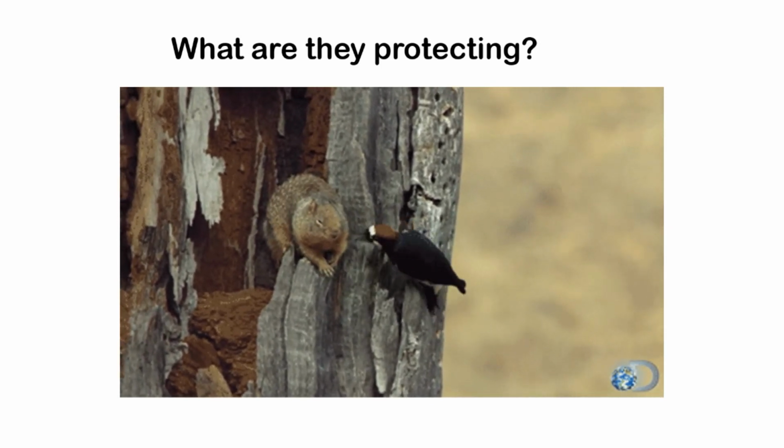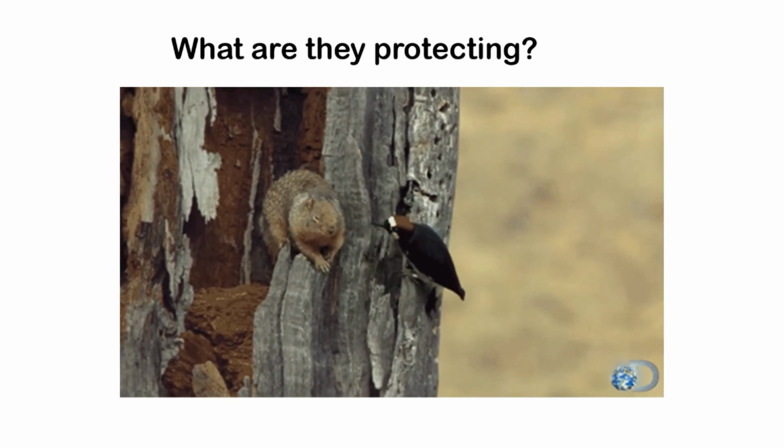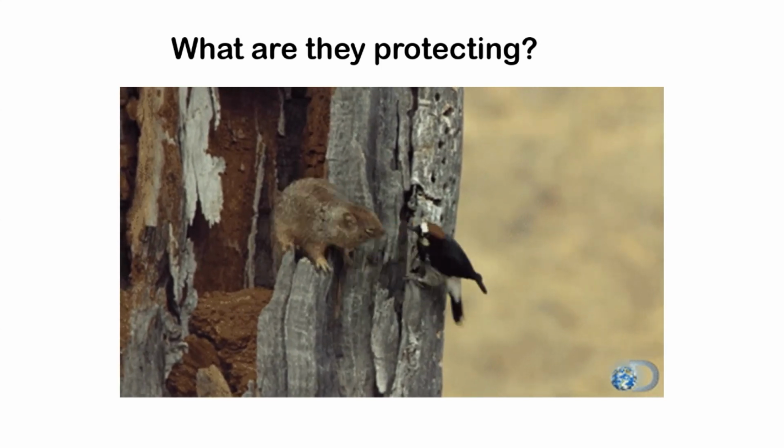Now, eventually, they can probably get along, share the tree, and go about their business. But again, the bird is protecting its food source. The squirrel is protecting its home.